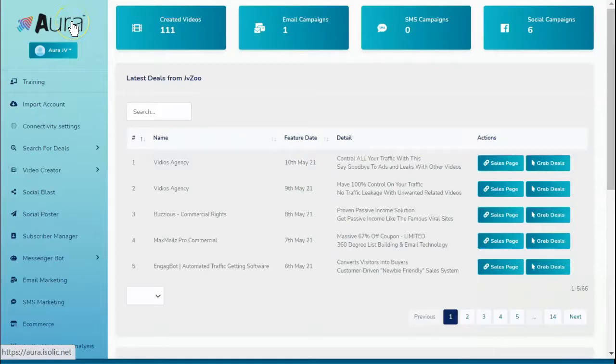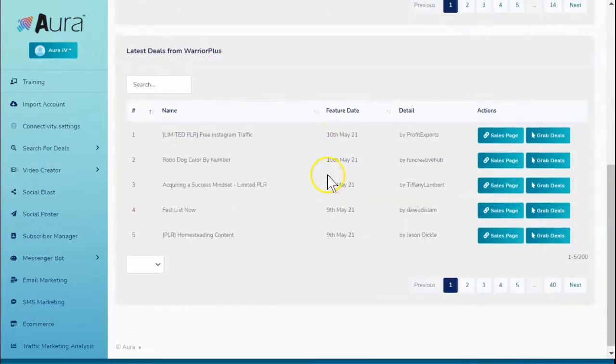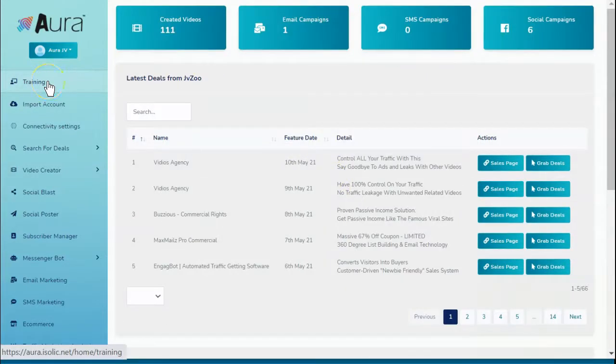Here we are in the ARA dashboard. You can see as you come in, it is a place for your analytics. Looks like they have some deals from JVZoo and Warrior Plus. If you look over on the left, you have your training. Up until yesterday, it was actually training for another app that they have launched called Orion. Today it is fixed. It is actually ARA training, but that just shows you there are components of this that are not unique. They have been repackaged and rebranded.